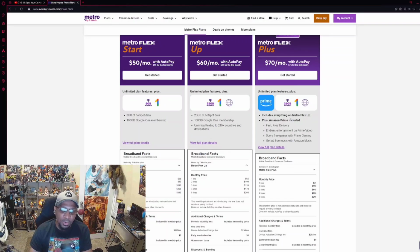Now, it scales differently when you add lines. If you add a second line, it's $10. If you add a third line, it's $145. 4 lines is $180, and 5 lines is $215. Very expensive in my opinion. I remember they used to have a 4 for $100 back in the day. But again, if you're grandfathered into that plan, do not change it for any reason because there is nothing that they're offering that's better than that currently.